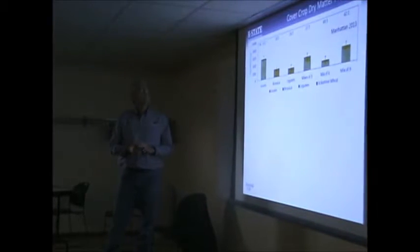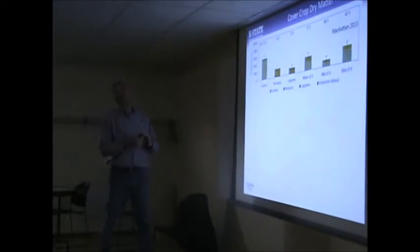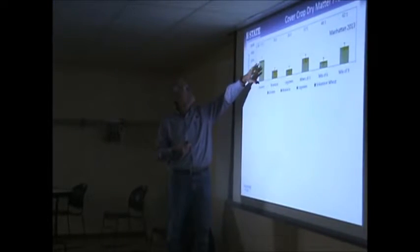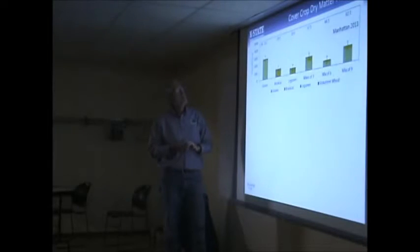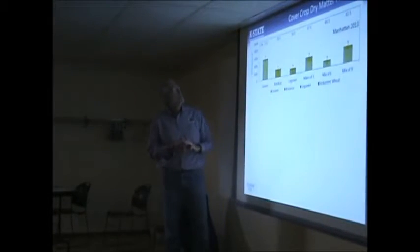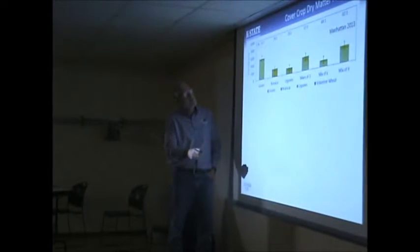So, let's first look at how much production we got out of these things, the sorghum or the grasses. We're just looking at the classes here. The grasses produced the most. This is Manhattan in '13. Brassicas and legumes quite a bit less. You see this brown section above there?